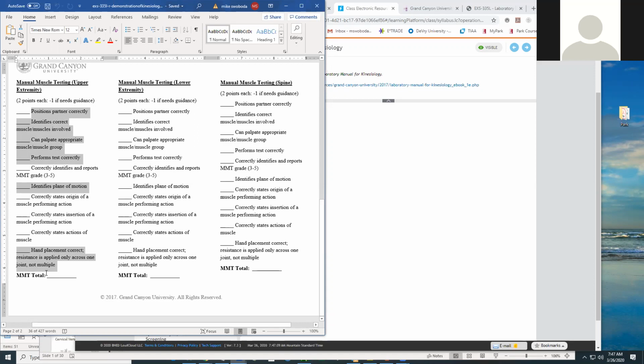So these 6 portions here on the manual muscle test are all things you don't have to state. So if you perform the test correctly, you have done these 6 points already. The only thing that you'll need to state for the manual muscle test is your grade. So make sure you have the correct grade there. The only way you would miss points on this is if you just grossly misidentify what the grade would be.